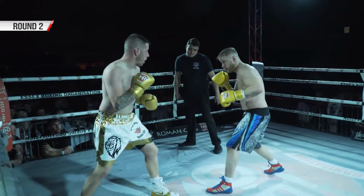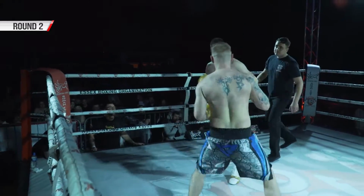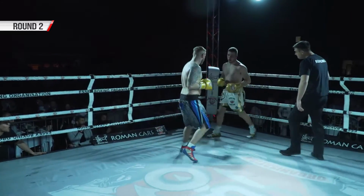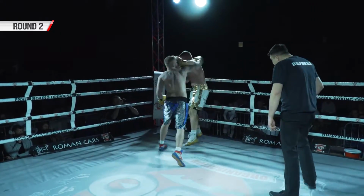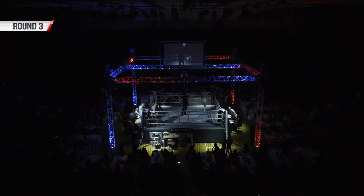Nice jab from Ayton there. Second round, this is from Gomez. He's had a good success. Nice jab from Gomez. Double jab and then overhand right. Ayton's got to keep his hands a little bit higher. He likes the overhand right, Gomez, you see.